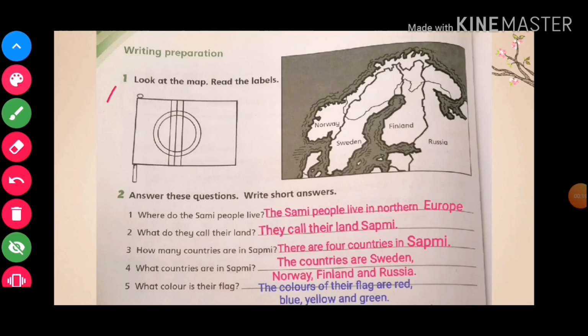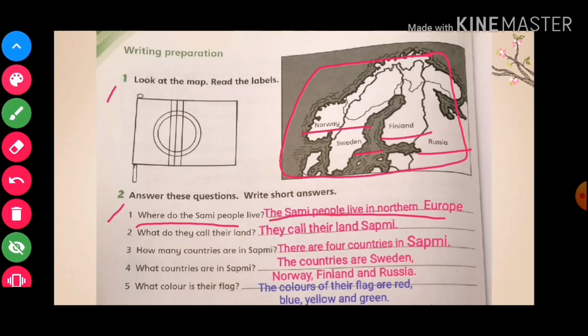Exercise number 1, look at the map, read the labels. This is the map of the Northern Europe. Russia, Finland, Sweden, Norway. Answer these questions, write short answers. Where do the Sami people live? The Sami people live in Northern Europe. What do they call their land? They call their land Sapmi.